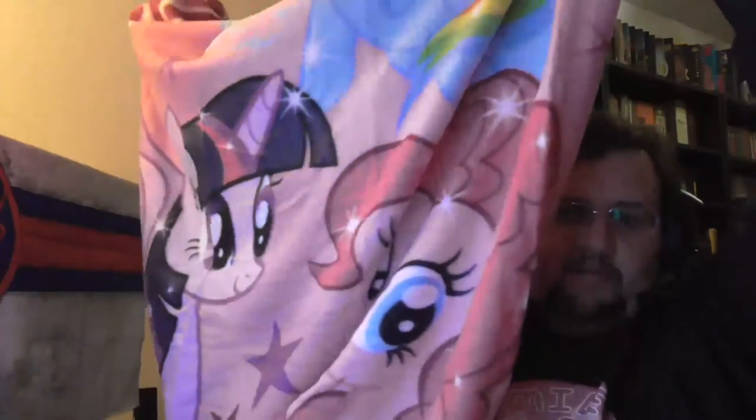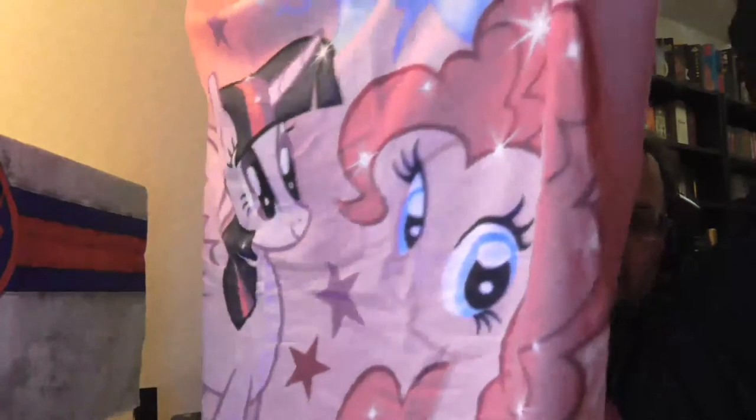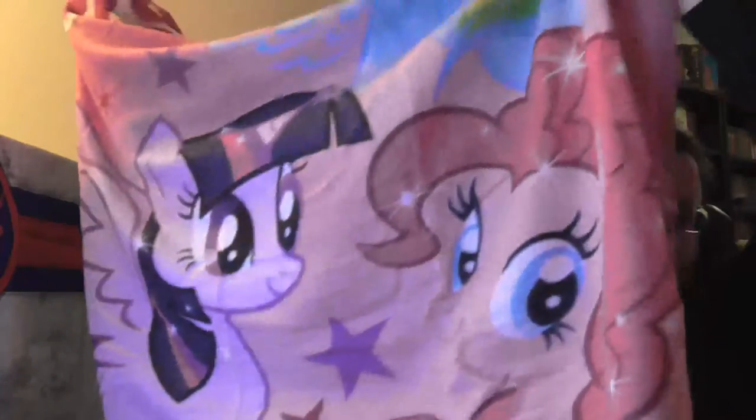Yes. So again, we have Rainbow Dash, very starry, very sparkly. We have Pinkie Pie here, and Princess Twilight Sparkle here. Yes, you can feel it, this is very soft, this is really, really soft. It's a little bit stretchable, and from all the fabric, it's actually the thickest fabric of them all here, this blanket.